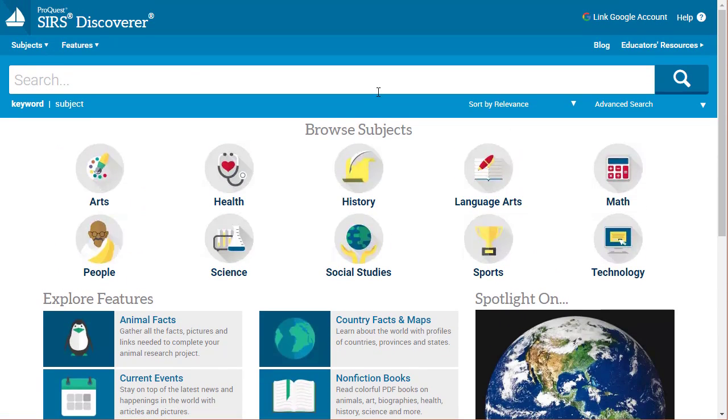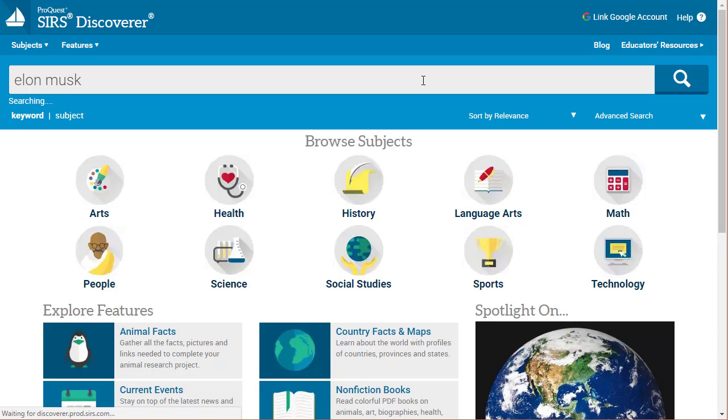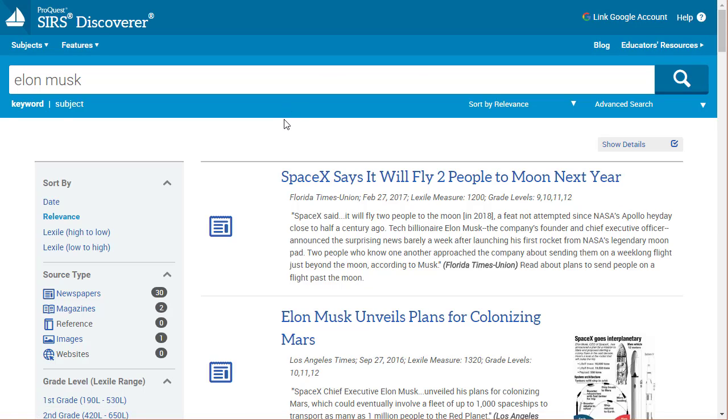It's got a nice big search bar up here at the top, super easy to use. If I want to do some looking around for some information, I just type it in, I hit enter, here come my results. Now the results themselves, they've got the nice big title. You can click through to the article. It has some information about where it's from, when it's from, the Lexile level, and what grade levels it's appropriate for, in addition to providing an excerpt.